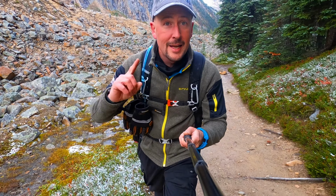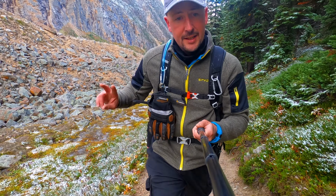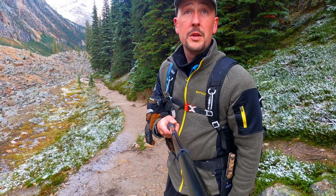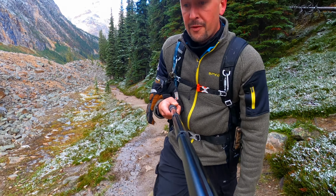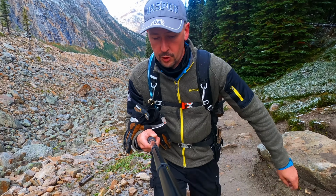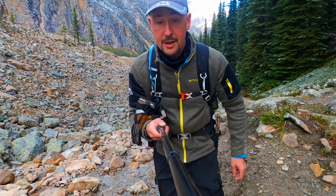Back to Edith Cavell Mountain for the second time this year. The first time I was here with my daughters and we didn't have enough time to get on top of the meadows, so I decided to come back, and this time we're going to crush it all the way up to the East Ridge summit.